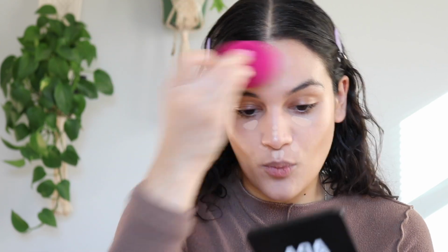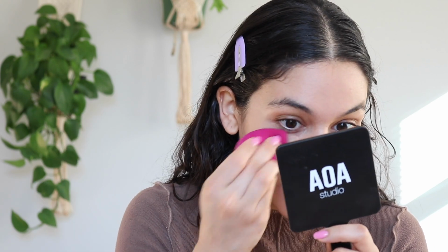I don't even want to say all of the dye because I still feel like every time I go to wash my sponge, which is pretty often, I wash my sponges way more than my brushes just because, you know, you have to get them wet anyway. You might as well add a little bit of soap on them. But oh my gosh, the sponge still has this magenta color residue whenever I wash it.